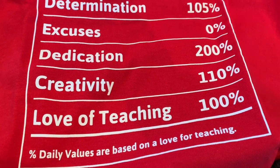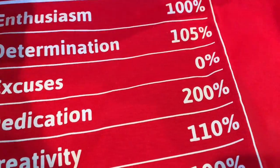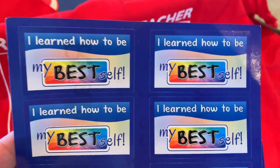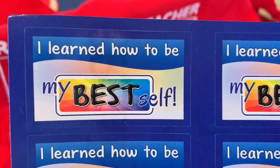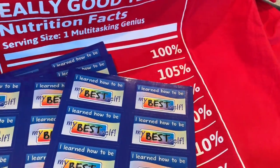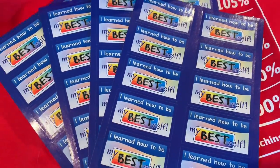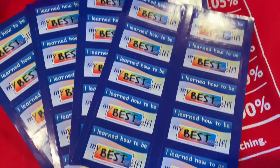How awesome is that? Then there's one last thing in here. They always send stickers, I've noticed. In the two boxes I've gotten, they've had stickers. I learned how to be my best self. Oh, it looks like a little bumper sticker almost, or a license plate. Maybe they could put it on their bike or something. But I think they always give you like 36. Well, it's 40 this time because it's 4 sheets of 10. Made my array to figure that out. Oh, this is so cool.